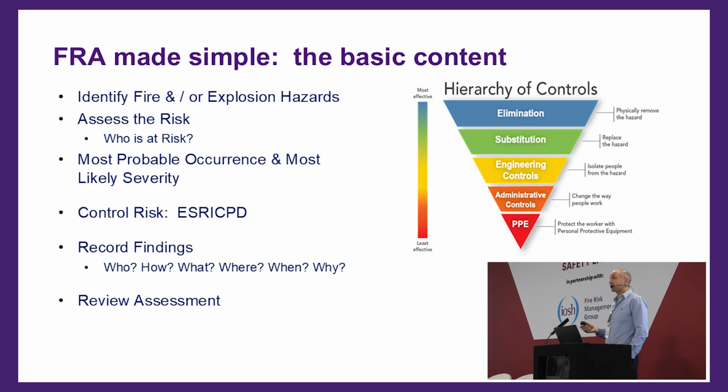Once you've done that, you then have to record those findings, and generally it's the significant findings that you should be looking at recording. What is it that's most important that I need to take note of, that I need to address? And then obviously, like everything, you need to review it. It might be that nothing's changed. Well, I've reviewed it, I've seen nothing's changed, actually that's fine, what stands still stands.